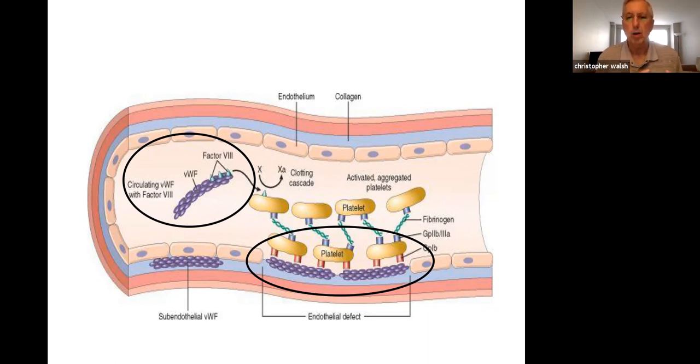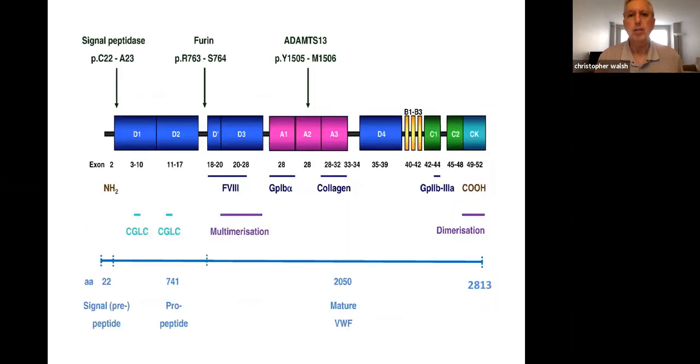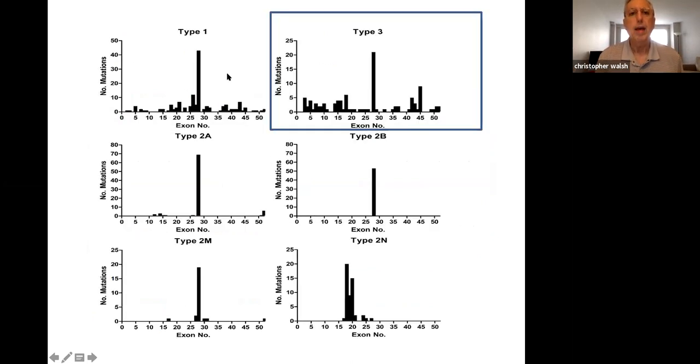And most patients are in between, mostly on the side of what we'll term type 1 patients, where they don't make enough of it, but there's just enough there that it works. And then the rest of all the other systems that I can't show you right now come in and take over. So the bleeding disorder of von Willebrand stretches from devastating to not so bad. And it really depends on where the mutations are in this that lead to defects in this protein, as we went through earlier. And that's shown on this slide.